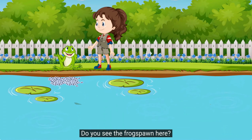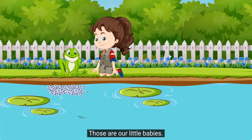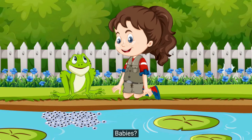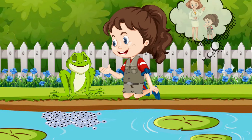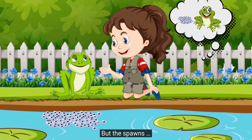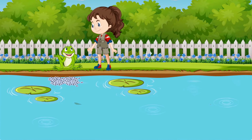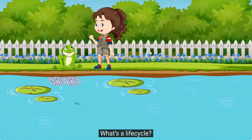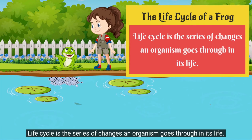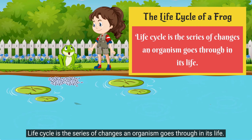Do you see the frog spawn here? Spawn? Where? Those are our little babies. Babies? But why don't they look like you? I look like Mama, but the spawns... All right. No worries. Let me explain the life cycle of a frog first. What's a life cycle? Life cycle is the series of changes an organism goes through in its life.